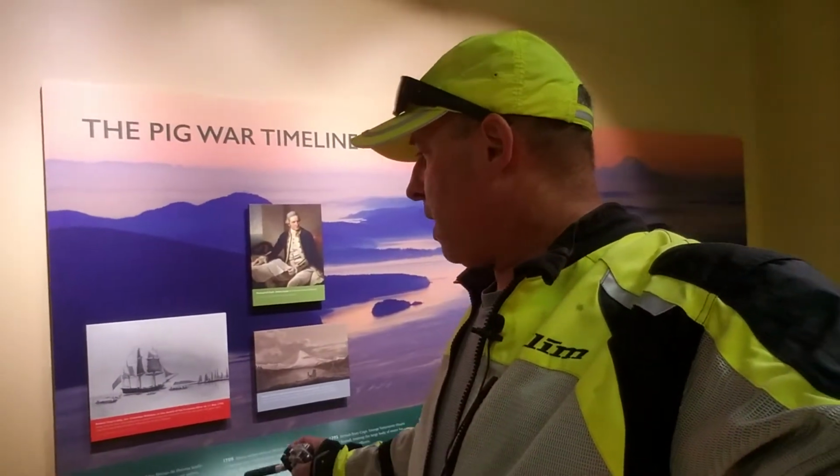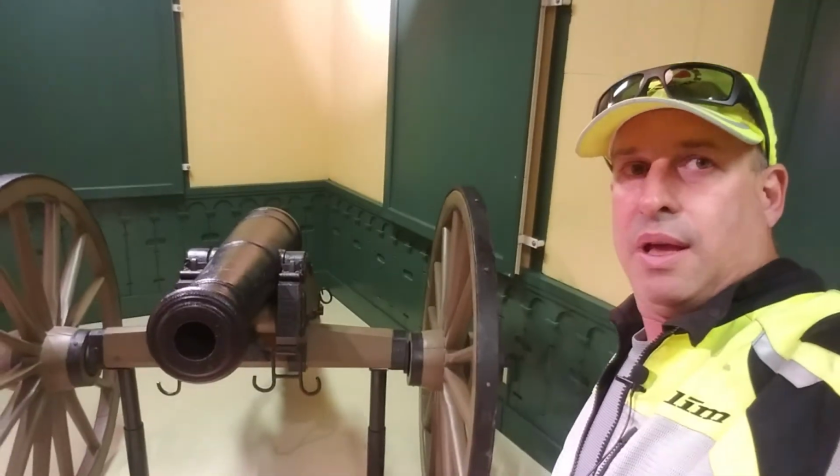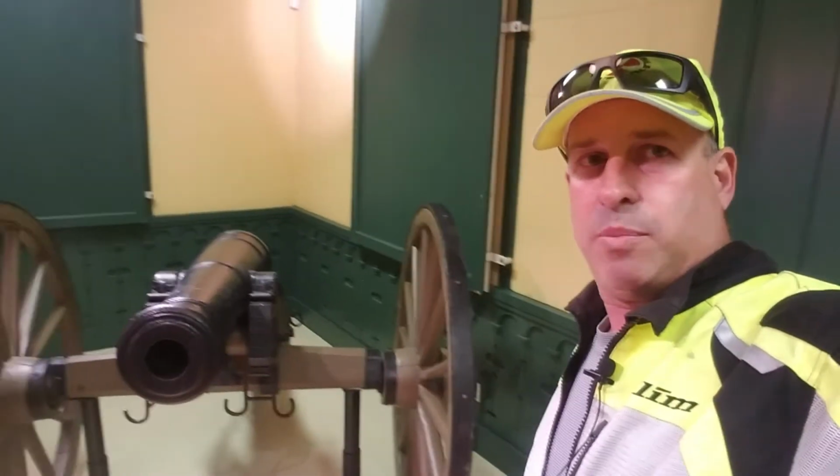This section of the museum is talking about the Pig War timeline, with Spanish and British explorers coming to this side of the world. I'm not going to expound on that right now, but I'm just going to bring out the importance of these types of museums, especially if you're a college student or you want to learn more about military history, U.S. history, or the history of the area that you live in. It's the same with either these museums or going to your local public library to do some research. This just has an older artillery piece from the time era of the Pig War.